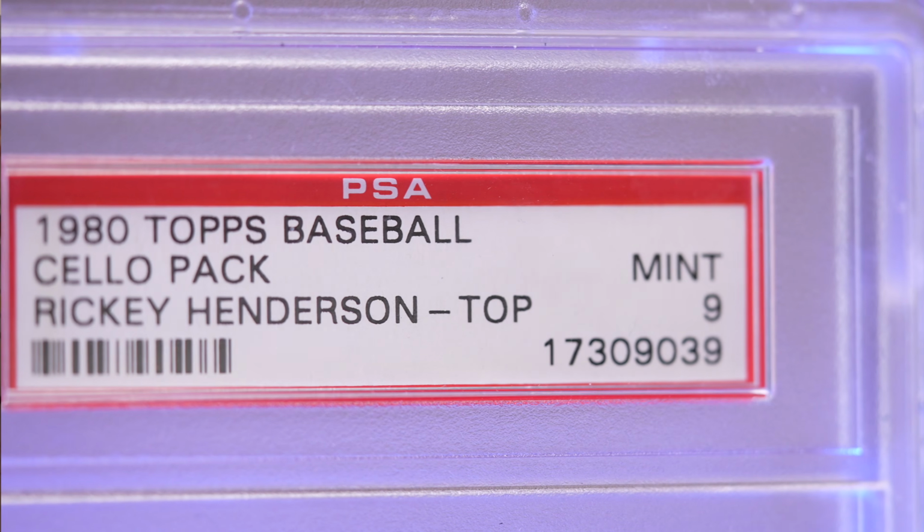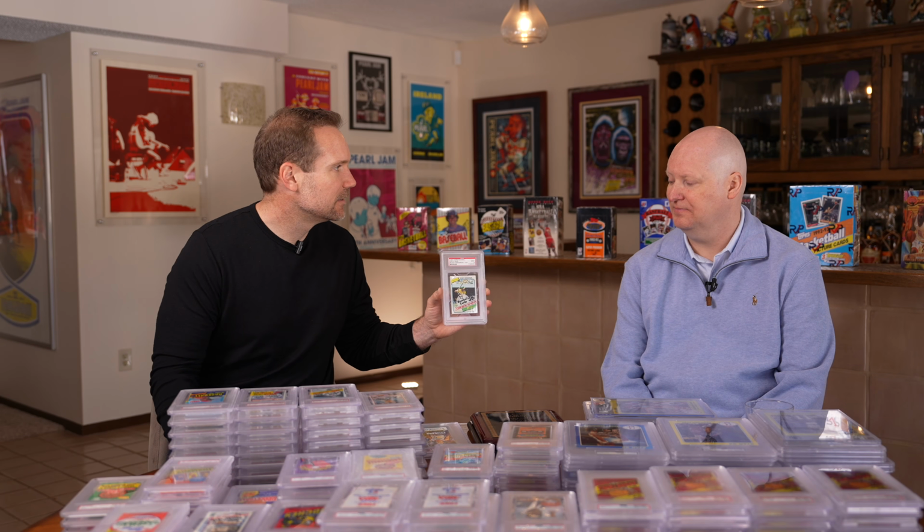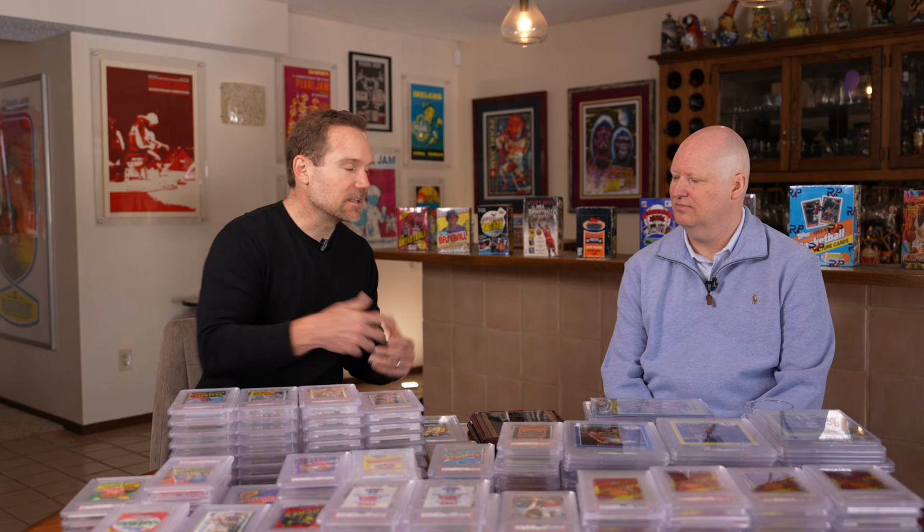And then I would get these graded by PSA. The population count on something like this is around what? Maybe 10. Okay. And some of the ones that we'll look at today are as low as 1. Yeah, that's incredible. And so what an interesting way to collect cards from the 1980s, but to do it in a different way, right?